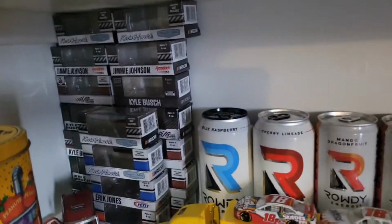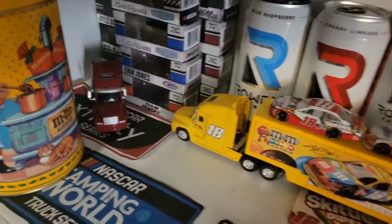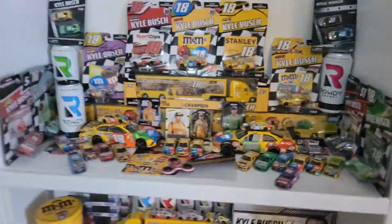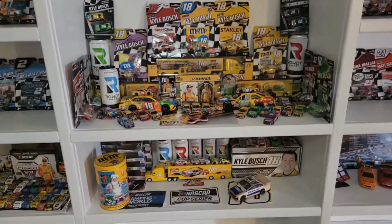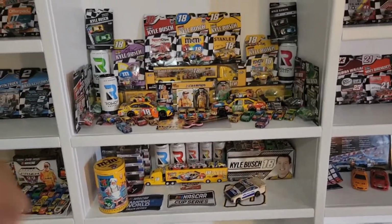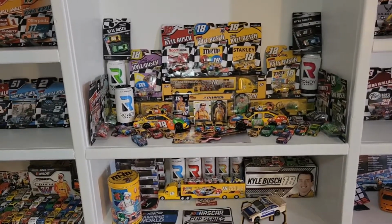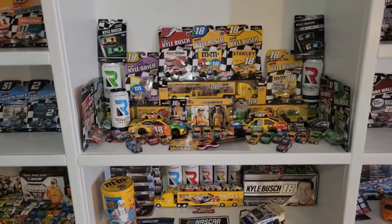You got the Gold Series boxes. You got a Bubba Wallace hauler. You got more cards and stuff. There's the box. But yeah, this is my favorite part out of the whole room because it's so many items together, it makes a variety of colors, and it's just cool in my opinion.